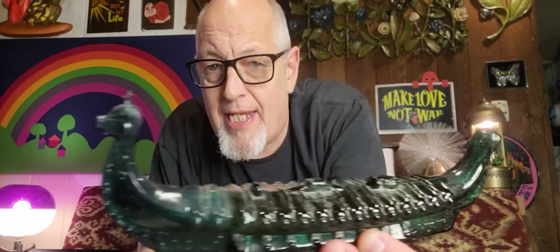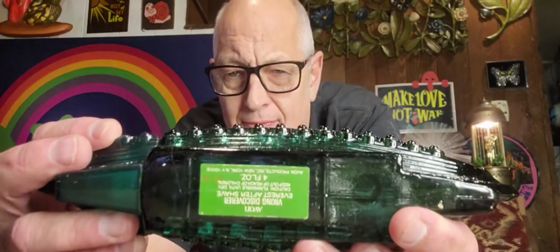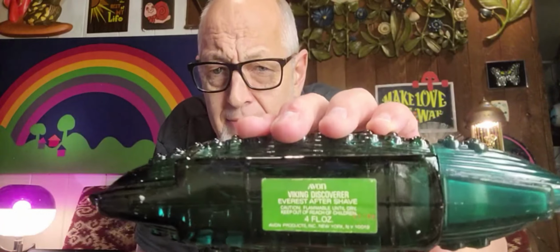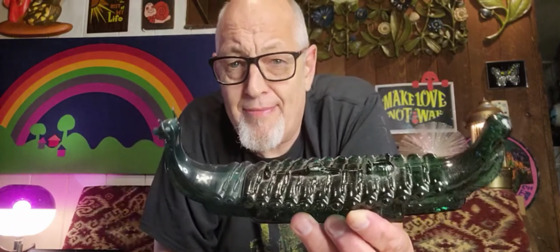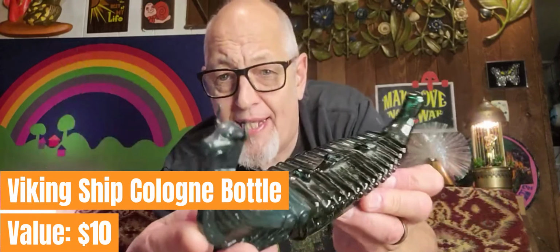Now, this is one that I thought, hey, maybe this breaks the mold. This is too cool. This celebrates my Norwegian heritage. This cool Viking ship. Now, the reason I thought it might be worth a little money is because these delicate little plastic horns are still intact. But even the Avon, turn this around. Even the bottom sticker is still on there. This Avon aftershave bottle is worth $10. Unfortunately, even a cool color with a cool Viking theme, $10 is what you're looking at.